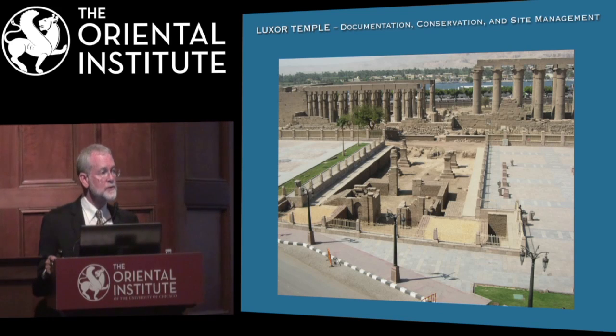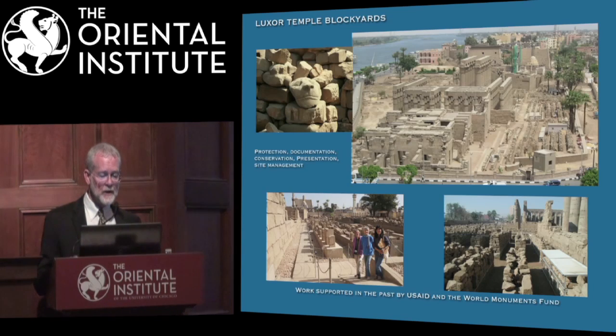So starting with Luxor Temple, this is a view from the east looking toward the west. This is part of a Roman gate facility on the east that pierced a Roman fortification wall that surrounded the site in the time of Diocletian, which we helped our Egyptian friends restore. That was a number of years ago. Our present focus is the blockyards around the temple.